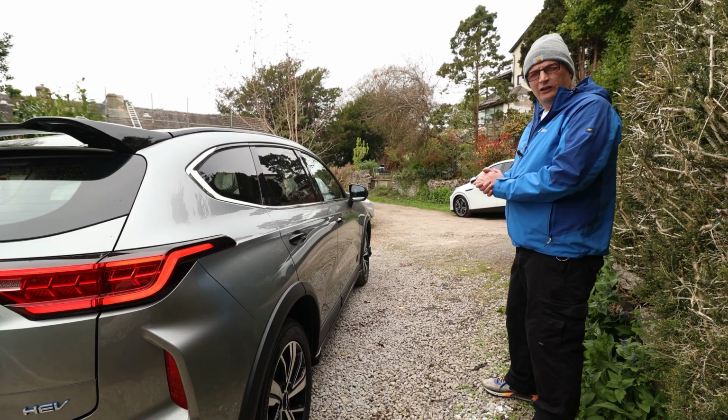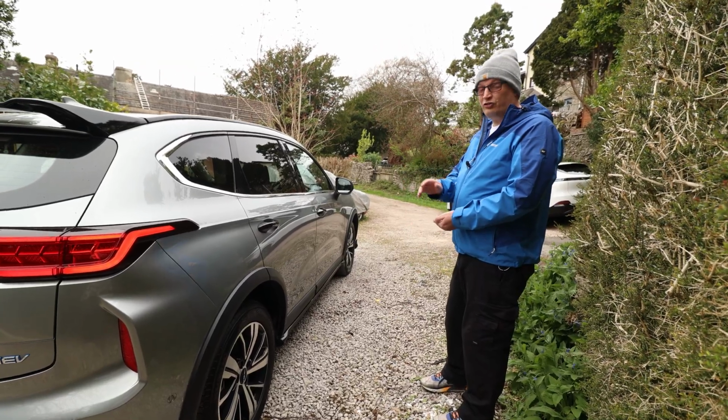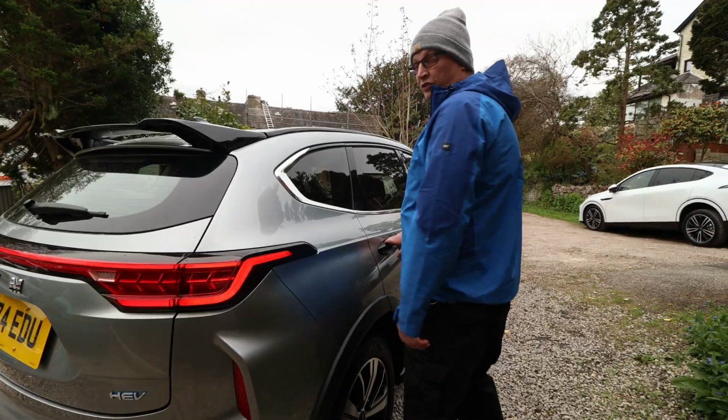From the side, it really looks the part. It's got a great silhouette. Front and rear discs, and it does stop as well as it goes. Lovely sloping roofline, and I don't think that'll affect room in the rear either. Let's take a look in the back.